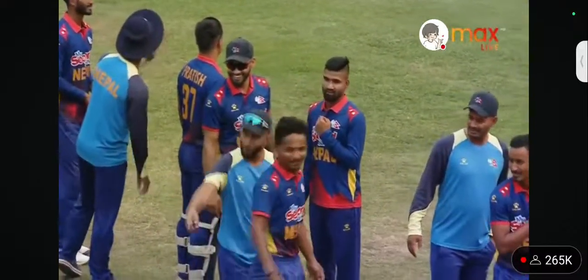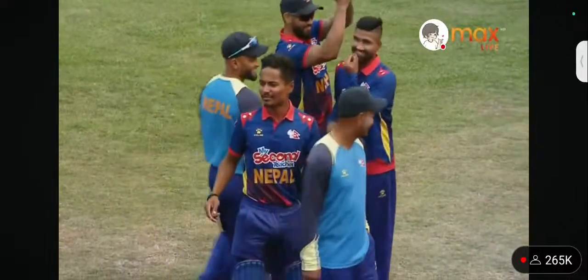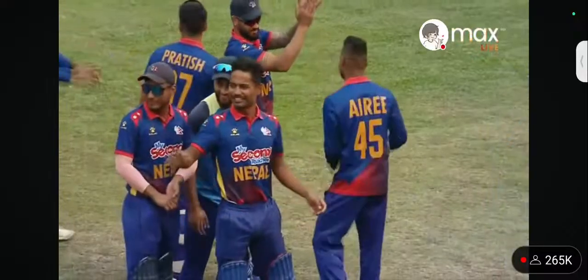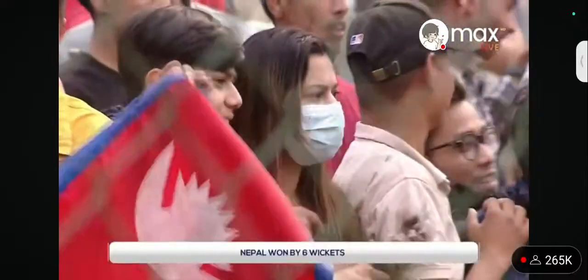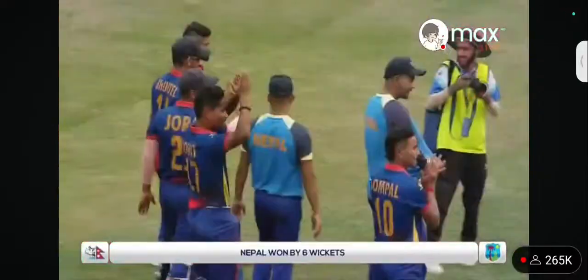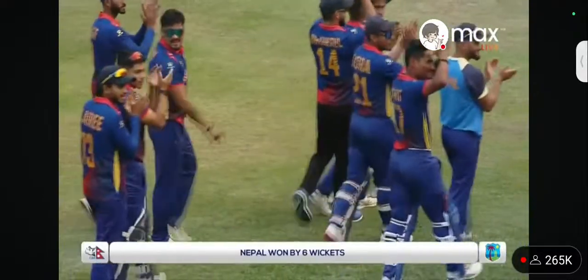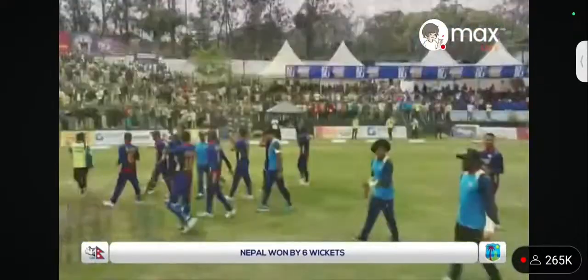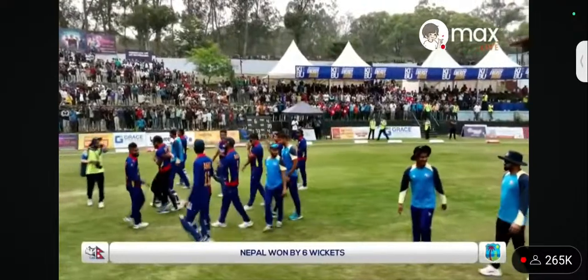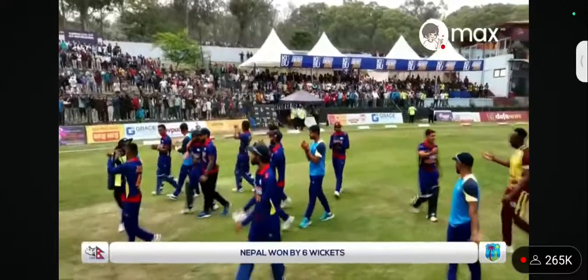There will be that famous victory lap. They do the lap no matter what the result is, but today they can be happy with themselves because they've won this match. The crowd love them. Nepal have won this match by 6 wickets. The series has gone 3-2 to West Indies, but a victory against such a strong opponent is always sweet. Crowd appreciating the performance of the Nepali side.